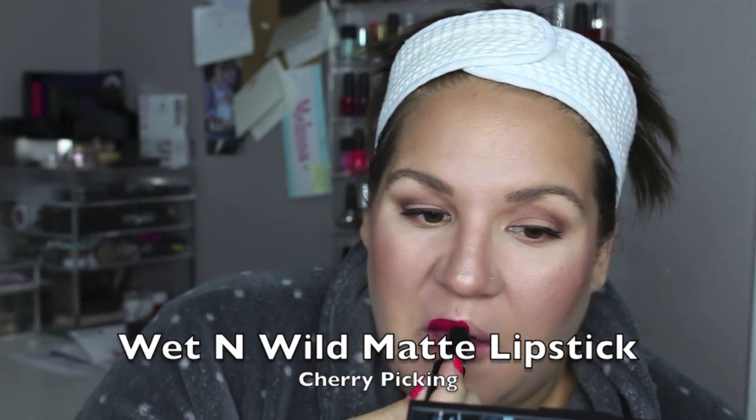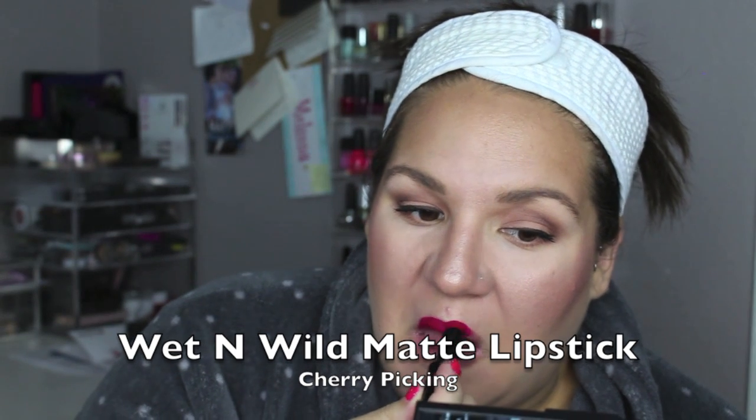Lipstick, probably my most favorite matte regular lipstick that I've ever used, Wet n Wild Cherry Picking. This has been a long time favorite. I love this color on my skin tone in particular, but I think a lot of skin tones could pull it off for sure. Now I'm just going to take my hair out of this wrap and fluff it up.